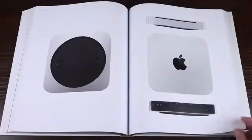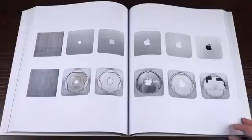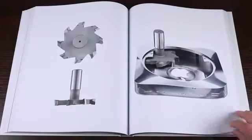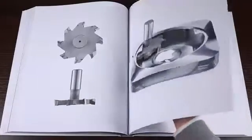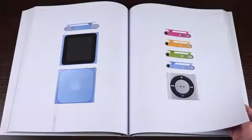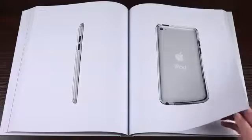They also spend quite a few pages on the very compact Mac Mini, although they spend no time on the original Mac Mini, unfortunately. And basically, they're showing you that this is made out of one piece of aluminum. The 6th generation iPod Nano adopted a clip-on design just like the iPod Shuffle, and the iPod Shuffle went back to a design that was more user-friendly. We also got a 4th generation iPod Touch, which added a camera for the first time.